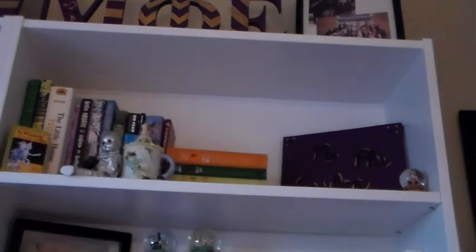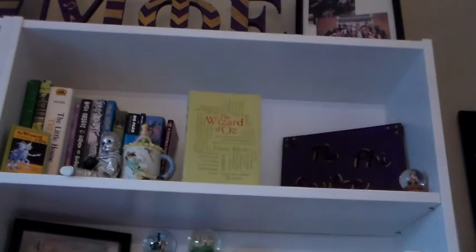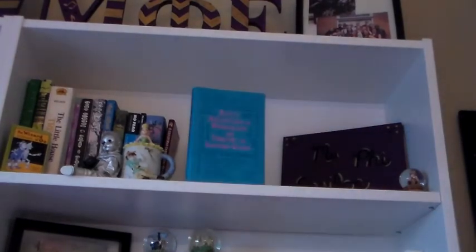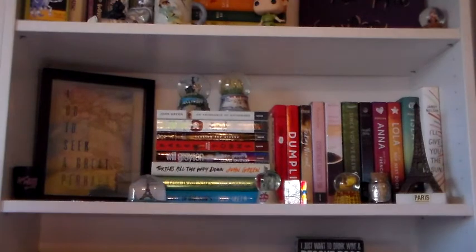And then lastly, I have my stack of Word Cloud Classics editions, which you can't really see all of from that angle, but good thing I'm about to show them to you. First off, we have Little Women by Louisa May Alcott, Peter Pan by J.M. Barrie, The Wizard of Oz by L. Frank Baum, Alice's Adventures in Wonderland and Through the Looking Glass by Lewis Carroll, and lastly, I have Frankenstein by Mary Shelley. So this is the first of my contemporary shelves.